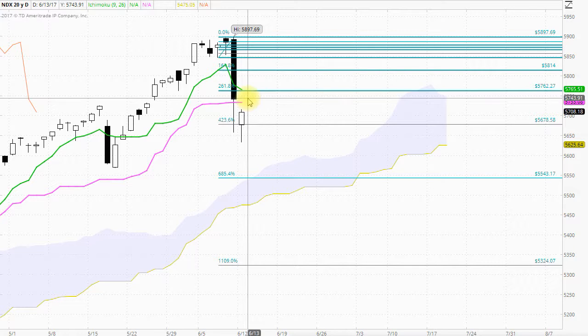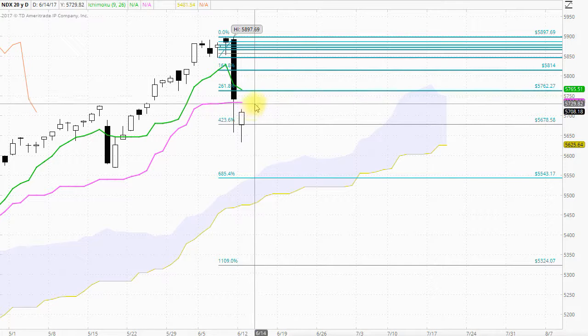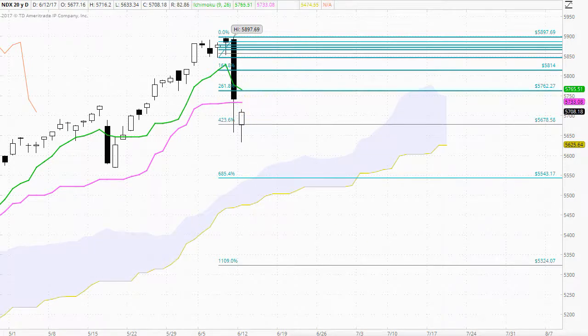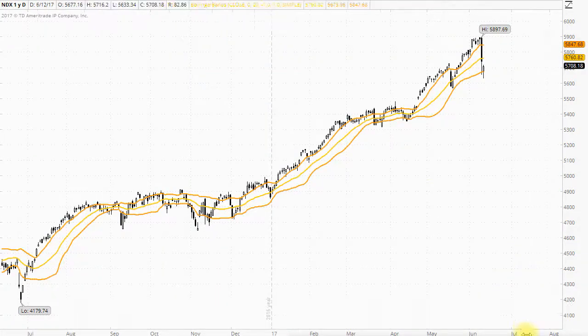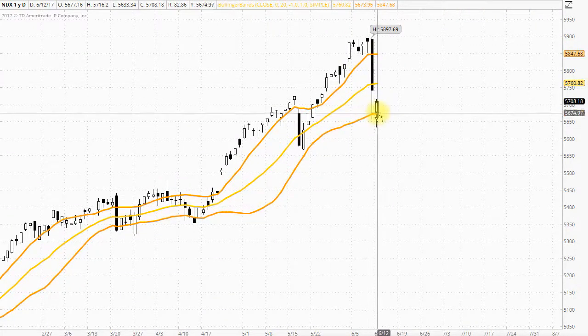But the thing that we do need to consider is that even if we do have that change of trend, we do face some very strong resistance overhead, so that change of trend to the upside, if it does occur, may be short-lived. Now moving to our bands here with the Nasdaq 100, and importantly the market is finding support around the bottom of the bands.